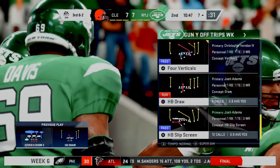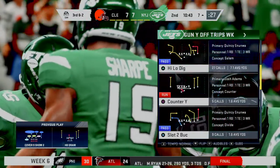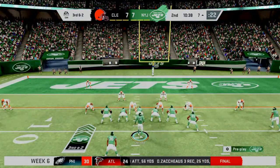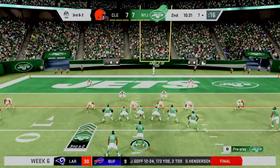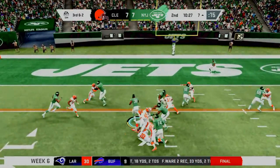Well, that call makes sense because they've been throwing it well on this drive, and once again they show passing formation, showing the shotgun. Then they ran out of it. That's a nice play by them defensively, though, to hold it to a short gain. The Jets on 3rd down, a perfect 4 for 4 thus far. This time they face a 3rd and 2. They'll try and pick up the first down with Adams.